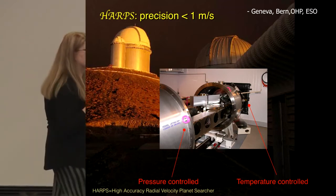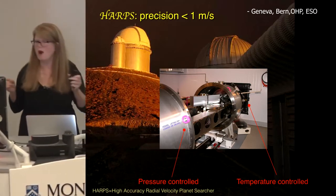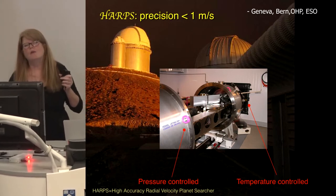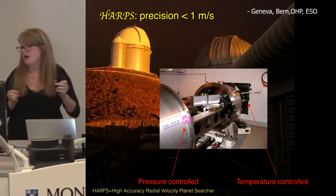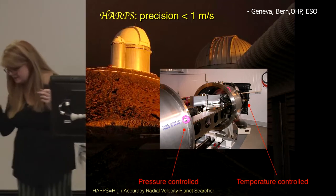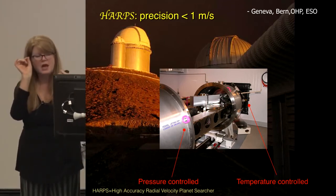And I put that formula up before, with the wavelength, the delta lambda on lambda. We measure wavelengths in angstrom, 10 to the minus 10 metres. So, okay, 10 to the minus 10 metres, that's 1 angstrom.